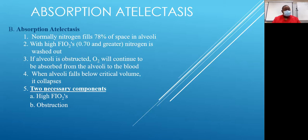It's the one that exerts the most pressure because it's 78% of the atmosphere and 78% of the space in the alveoli, which exerts like 500 and something, I think 592 millimeters of mercury of pressure inside the alveoli. Therefore, when that nitrogen is gone, the alveolar walls can't stay open, so they collapse. And so that's absorption atelectasis, okay?